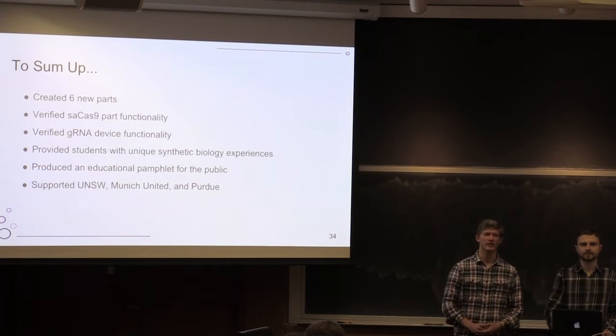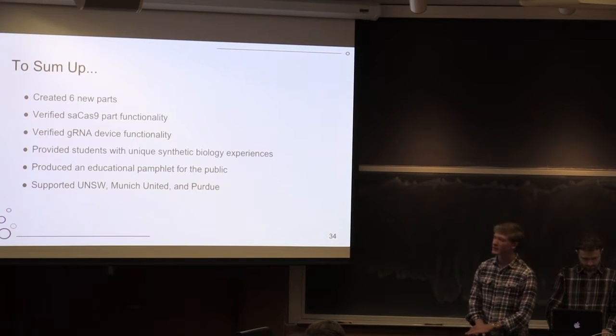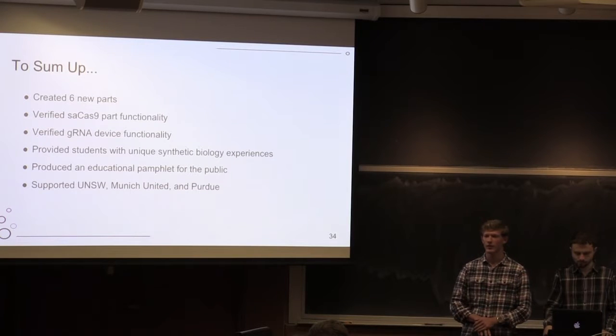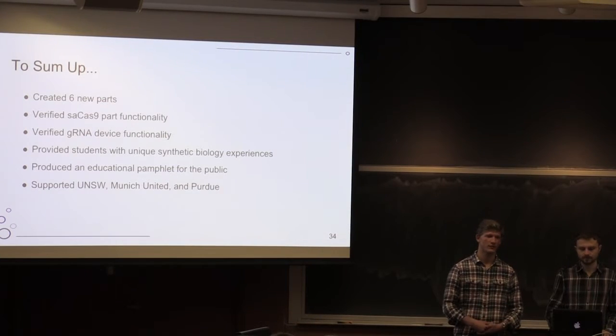But in summary, we created 6 parts, including the sequencing of Cas9s, the regular Staph Cas9, and our gRNA parts. We verified that we had a functional Staph Cas9 that worked with our gRNA part, along with some other educational and collaborative accomplishments that we supported.